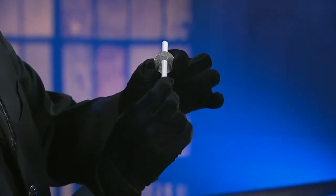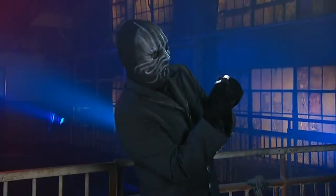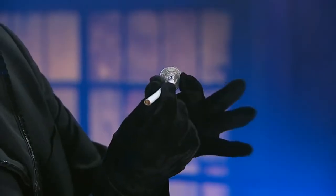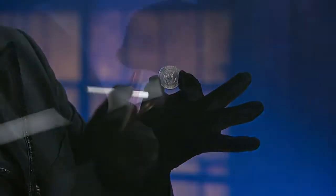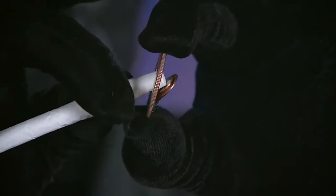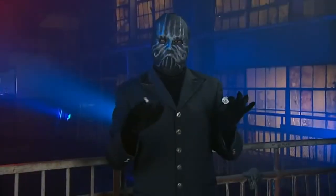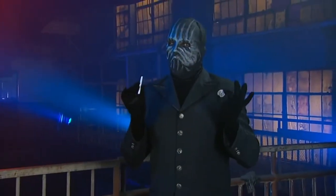From the front, we can only see the cigarette going into the coin. When the magician pulls the cigarette back out of the hole, the spring snaps back, filling the hole with the secret plug that makes the hole invisible. An ingenious trick, but now you know its secret.